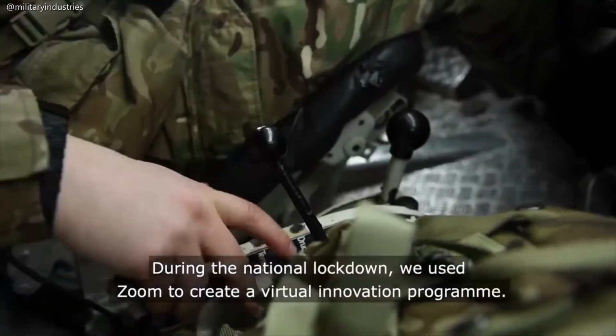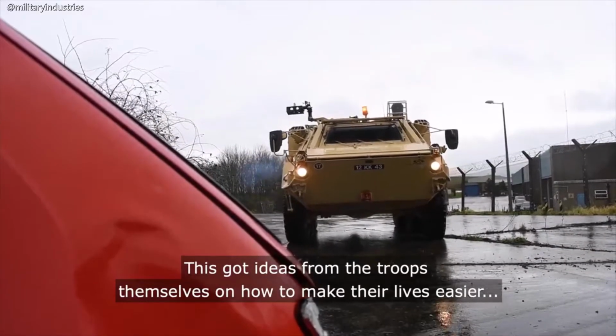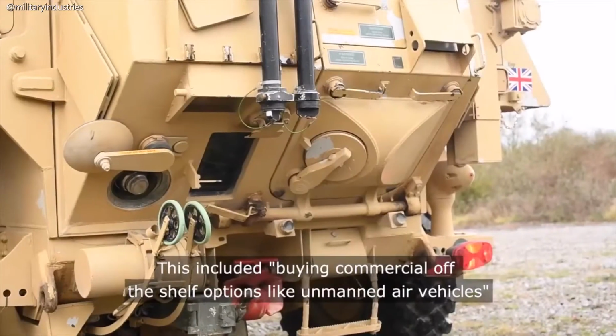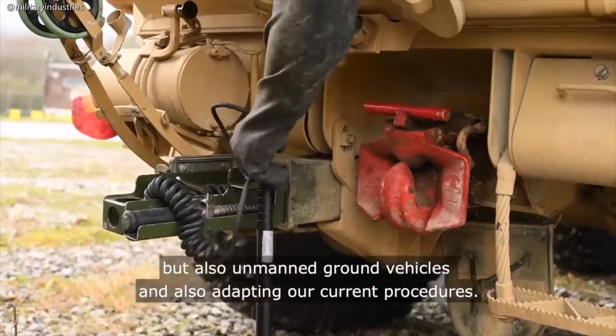During the national lockdown, we used Zoom to create a virtual innovation programme. This got ideas from the troops themselves on how to make their lives easier when they're operating in a contaminated environment. This included buying commercial off-the-shelf options like unmanned air vehicles, but also unmanned ground vehicles, and also adapting our current procedures.